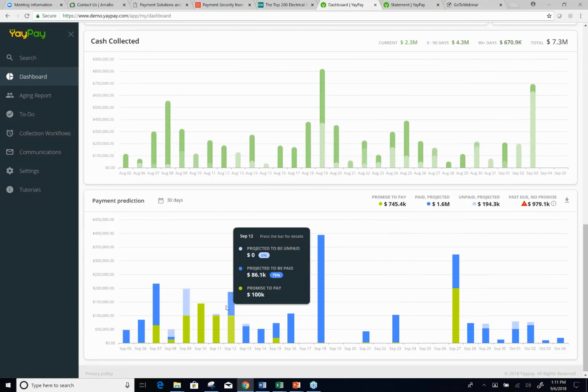And lastly, I'll end on this from the prediction side of things. YayPay is a tool that uses machine learning, and it gets smarter over time. Based on the number of invoices that are coming in and the payments that have been made to those invoices, we are able to take that information and predict the probability of payment to be made on a specific date. And so we can predict invoices that are predicted to be unpaid, predicted to be paid, and we also have this separate bucket that is promise to pay, which is a much more direct correspondence with the customer that shows a promise to pay a certain amount of money on a certain date. So as customers use YayPay, the algorithm gets smarter and the machine learning tool kicks in, and the predictability gets more and more accurate as time goes on.